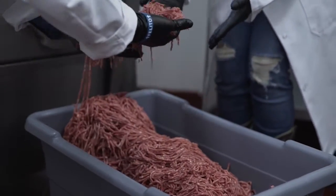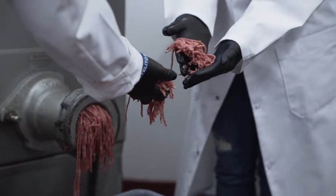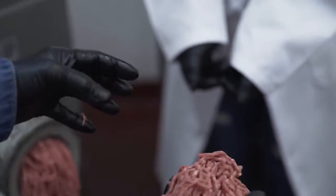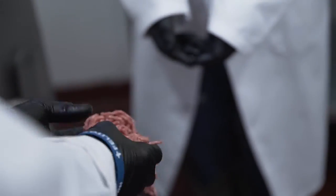That makes quite a bit, doesn't it? Yes, it does. This is like a 150-pound hopper, and we grind it twice. We put it in there, and it also has a mixer, so we mix it up, and then we grind it, and then we put the whole thing back in there, and we do it again. And so now this is the finished product.